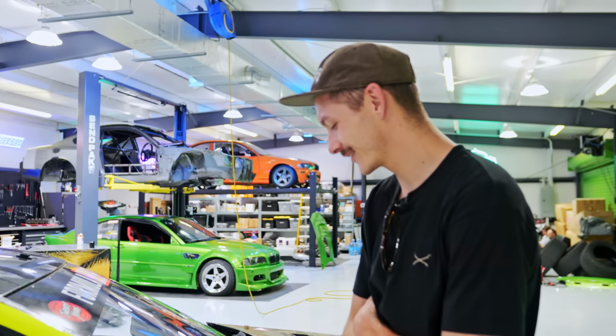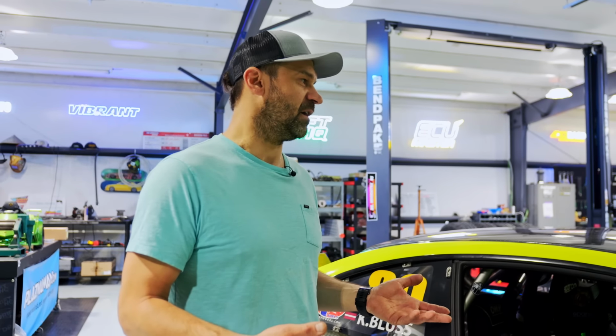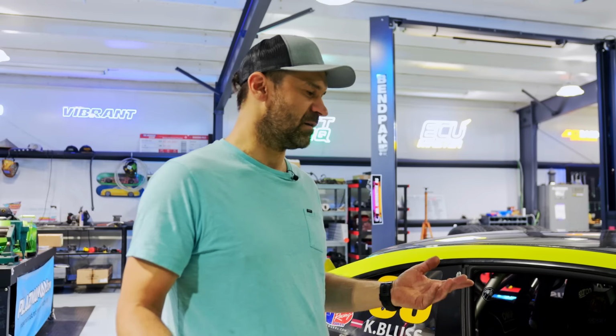I don't know why it's so funny to me that this started as a diesel. Yeah, it started as a diesel, probably the weakest Eurofighter we have out there, because usually the guys are bringing 335s, maybe some M3 chassis. If you look at the VIN number, yeah, the weakest one.